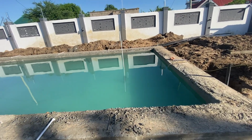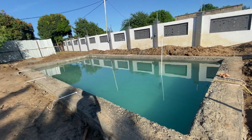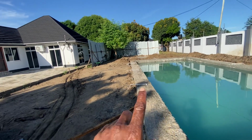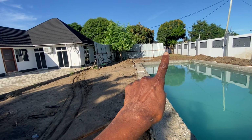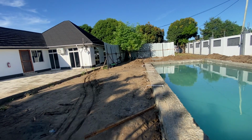So very nice, very nice. This is another look from this angle of it. And keep in mind what you see there, that the fence that you see there, that paneling that you see there, all that'll be down.